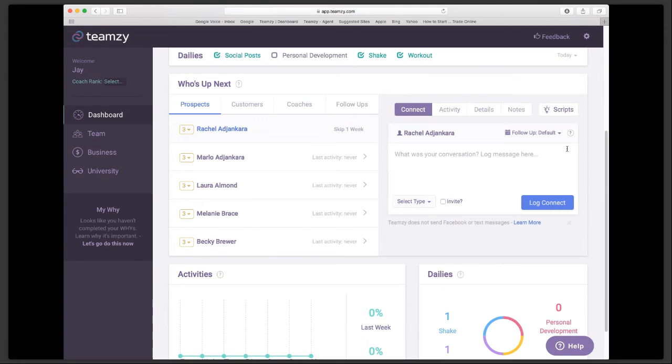Now, how easy does Teamzy make connecting with these people? Sometimes it's difficult to know what to say or what to write in a quick Facebook message, even if it's the easy stuff, just the check-ins. Sometimes those can be the hardest, especially if you're not in the habit of doing it often. So we thought of that too. Teamzy has a really great script feature built in. If you select scripts here, which is built into each and every record, you'll have access to that. Just look for your little light bulb icon if you can't find it.